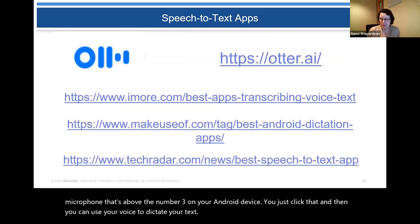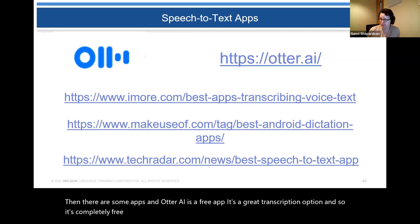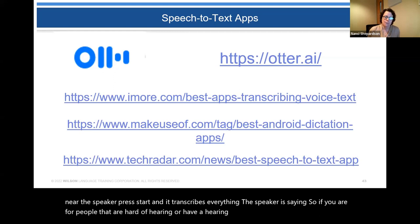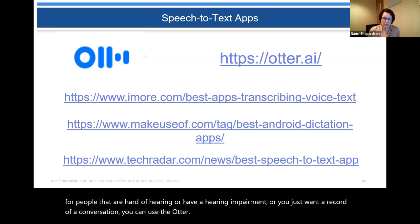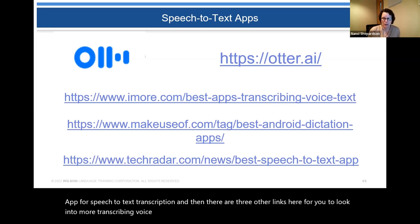Then there are some apps, and Otter AI is a free app. It's a great transcription option. And so it's completely free, and you just put it on your phone, and then you put the phone near the speaker, press start, and it transcribes everything the speaker is saying. So, you know, if you are for people that are hard of hearing or have a hearing impairment, or you just want a record of a conversation, you can use the Otter AI app for speech to text transcription. And then there are 3 other links here for you to look into more transcribing voice text options, depending on what devices you have.